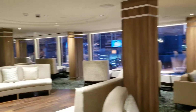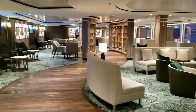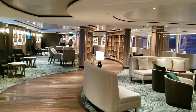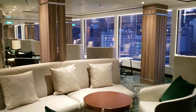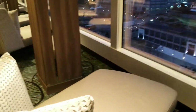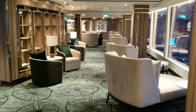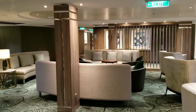Now, during the day, this becomes quite popular, and a lot of these seats were taken up starting at breakfast time and going into the evening. The almost floor-to-ceiling windows wrap around the whole area. Lots of nice loungers. I pointed out in another video that on the other side of all of these columns are USB outlets. Don't know if they are activated, but they are almost everywhere.